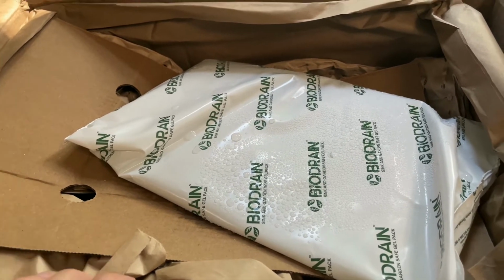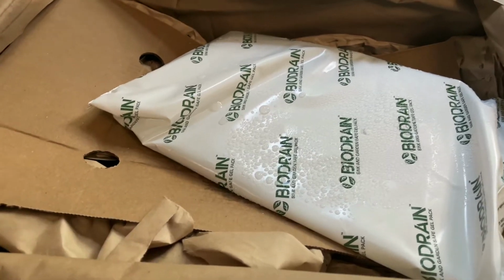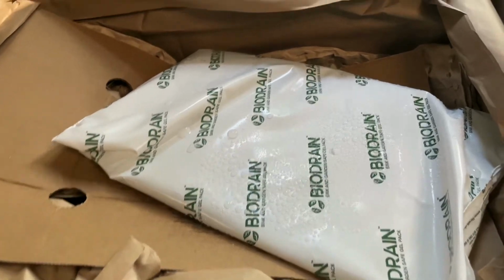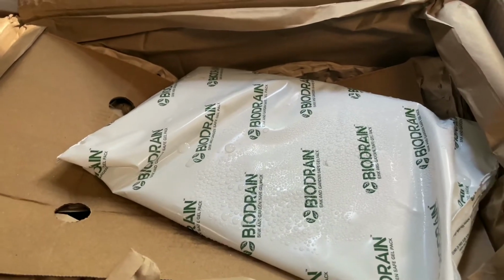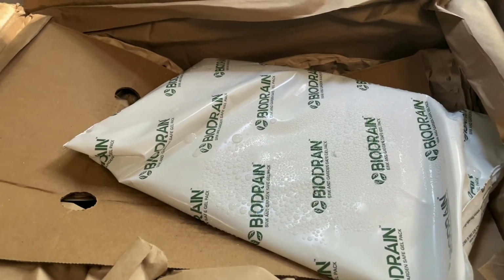This is their larger Madness box. It's $35. There is also a smaller one called the Mischief box, and that is $22. Everything is organic, non-GMO. The boxes are all recyclable. The ingredients are compostable, biodegradable, however they can do that.